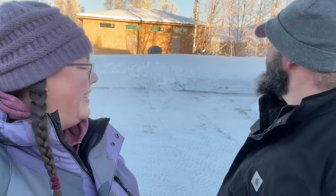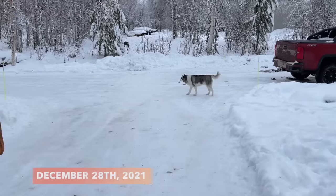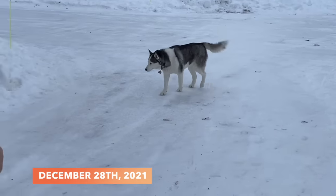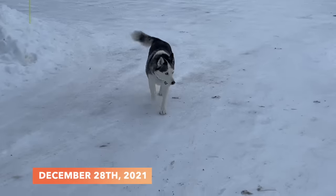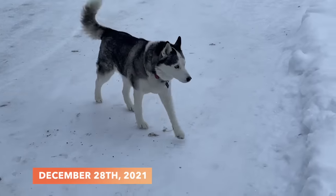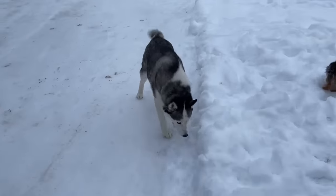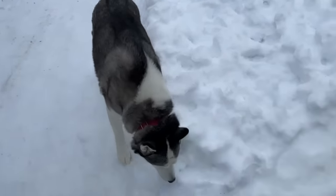Well, I think you can see the house in the background. It's coming along. We're getting there slowly but surely. Come on. You can do it. Come on. There you go.